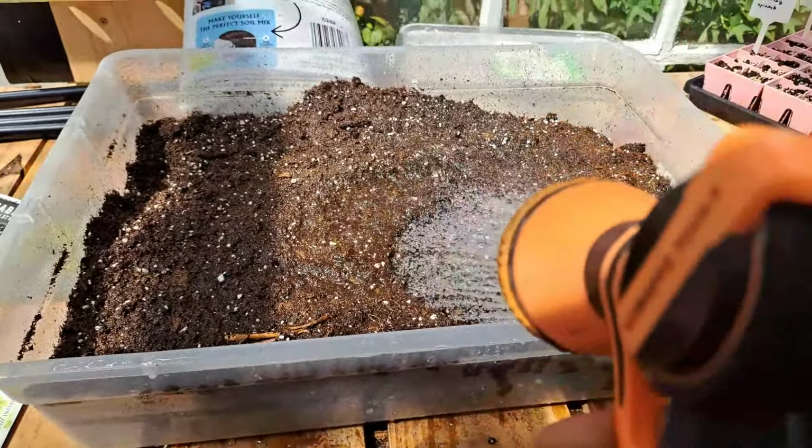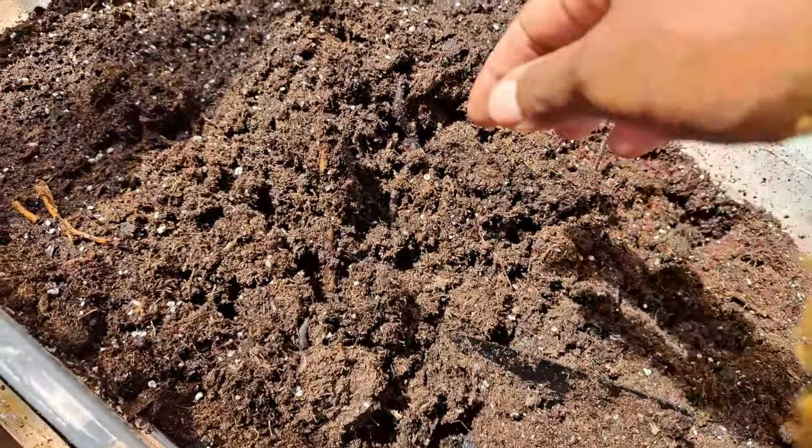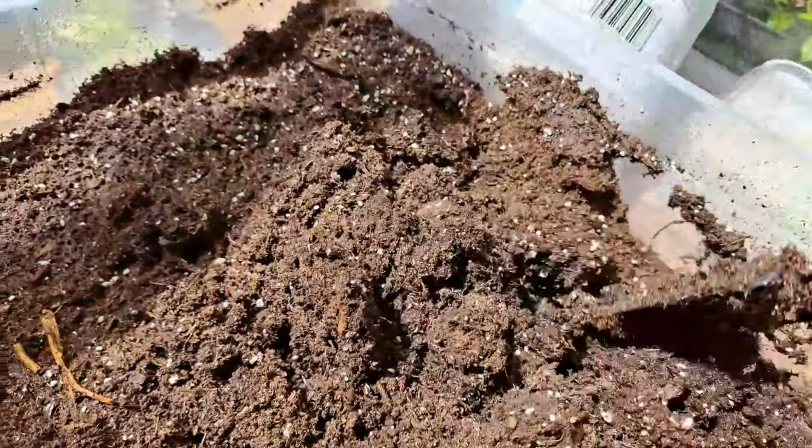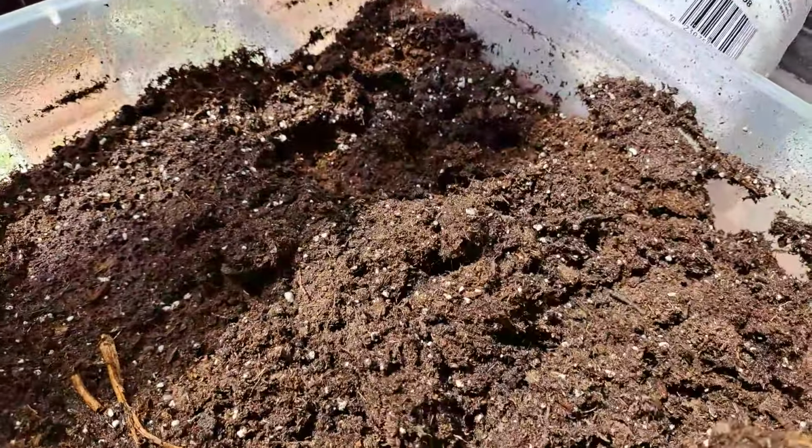So it takes quite a bit of water to actually get this like mud. It takes quite a bit. And so don't be afraid to add that water.